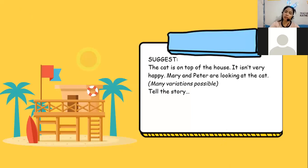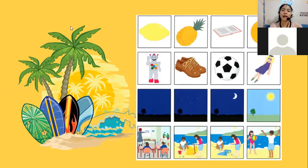Okay, please read, go. The cat is on top of the house, eating, very happy. Mary and Peter are looking at the cat. Yes, the cat is on the top of the house. It is very happy. Mary and Peter are looking at the cat.